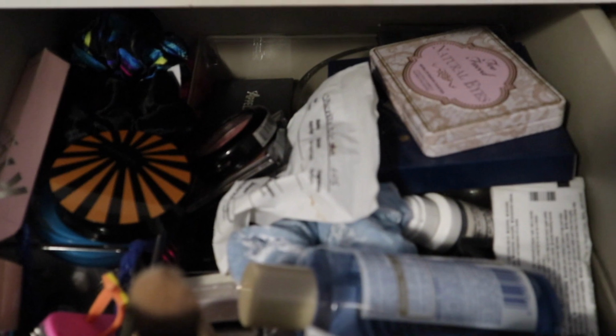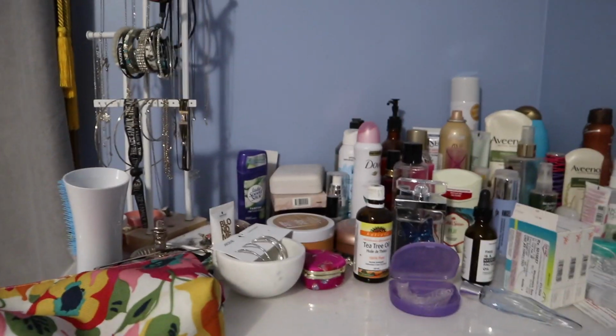Something I don't do very well at is this, my makeup drawer. As you can see, it doesn't even close, and that is my makeup drawer. Yeah, I know, it's insane. This is the top of my dresser. I have so much stuff. I think I have a layer of dust on here too, so that's looking well. Then we come over here. Honestly, I feel like I seem like a hoarder. My room is pretty small for the amount of stuff I have.